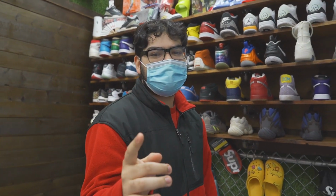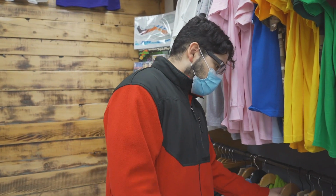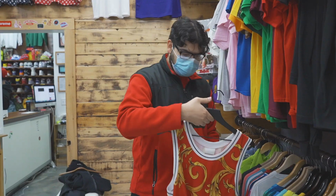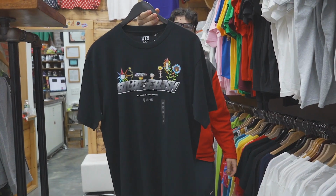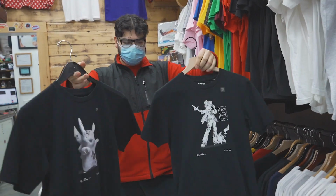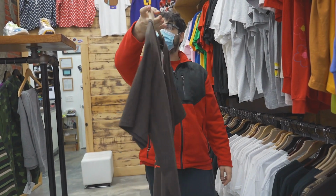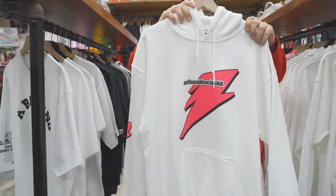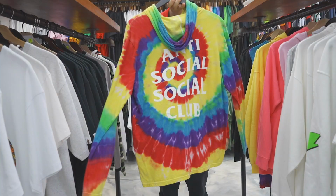Everything is available online and in store. Everything you see here. So guys, I'm gonna show you what we got in. The racks, we got some miscellaneous stuff right here. We got this fire jersey right here. We got Uniqlo, we got Billie Eilish, we got Pokemon Uniqlo, all those collabs. We also got Travis merch. Pretty much I have like every size, I believe. Then we also have our Antisocial stuff. You know, hoodies, but everything here is available online and in store.